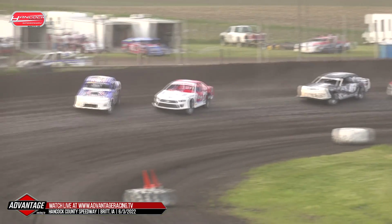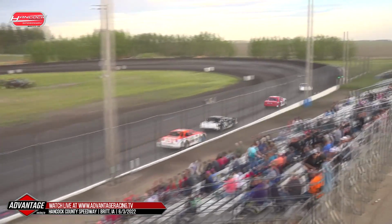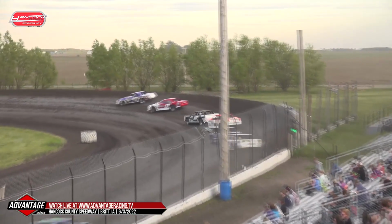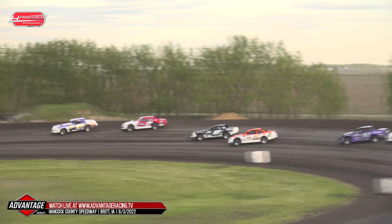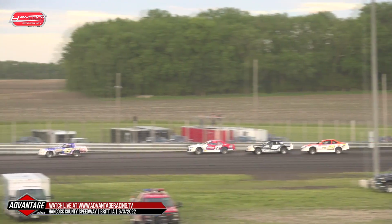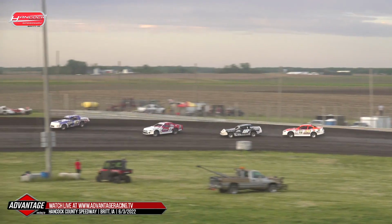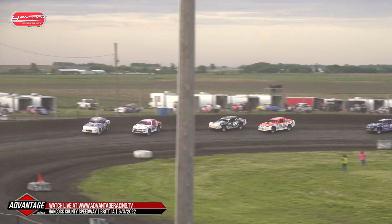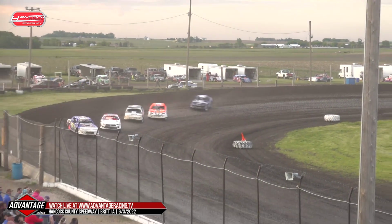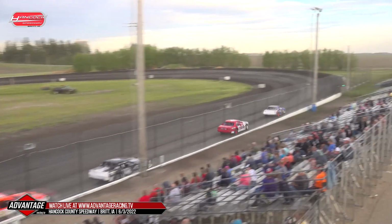Looking for a piece of the race lead once again off of turn 4 with 2 to go. Pasica still your race leader. Hossing, Ekblad, Borchardt, and Palmer your top 5. No change in your running order. Oh, look out. Car around to the bottom of turn number 2. Can you keep it going? They will keep it going, and we're going to stay green on the white flag to the 46M.